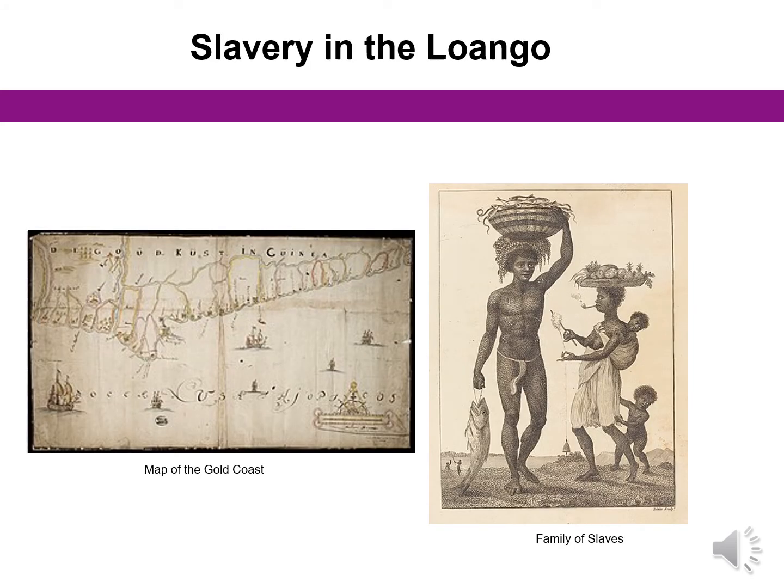From 1500 to 1867, under the impetus of the European trade powers, the Atlantic slave trade moved nearly 12.5 million African slaves from Africa to the Americas and the Caribbean. The coast of Loango is an important site of intercultural exchanges in the modern world and is a major contribution to the development of the Atlantic world through the transatlantic slave trade.